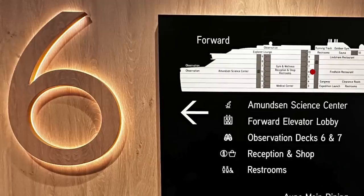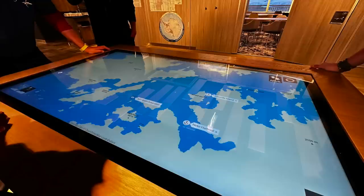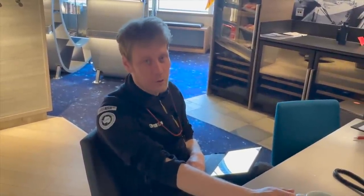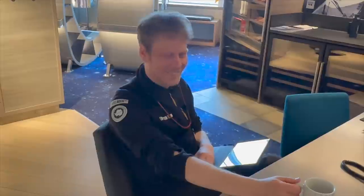Also in the Science Center, the expedition team are on hand to show you the touchscreen map of Antarctica and answer your questions, however silly, like how to pronounce Hurtigruten. How do you say it properly? In southern Norway, we say Hurtigruten. Hurtigruten. Okay, I got it. In northern Norway, they say Hurtigruta. Okay, I'm going to go with the first one. It's easier. Thank you.